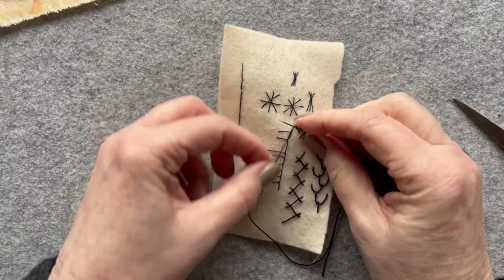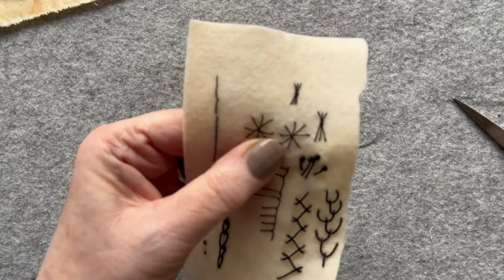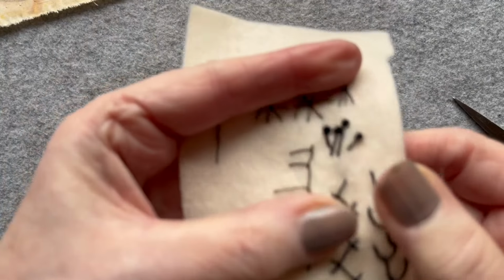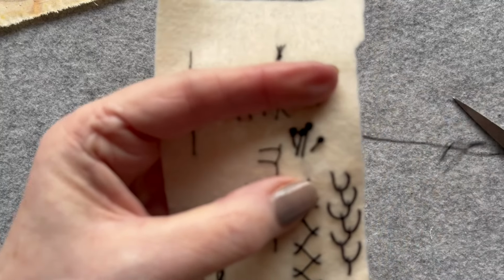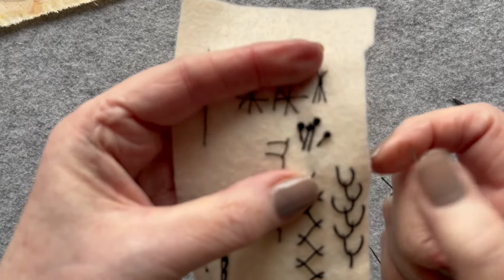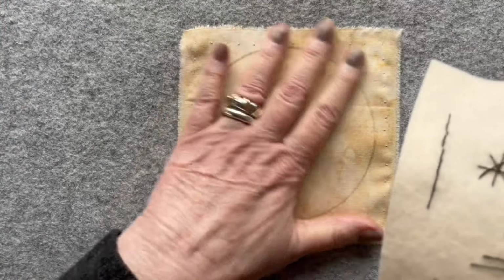1, 2, 3, and down somewhere, like that. That is the pistil stitch, and extended French knots, and French knots with a tail, as we say in Danish. Yeah, I think you got it, so let us start stitching on our little circle here.